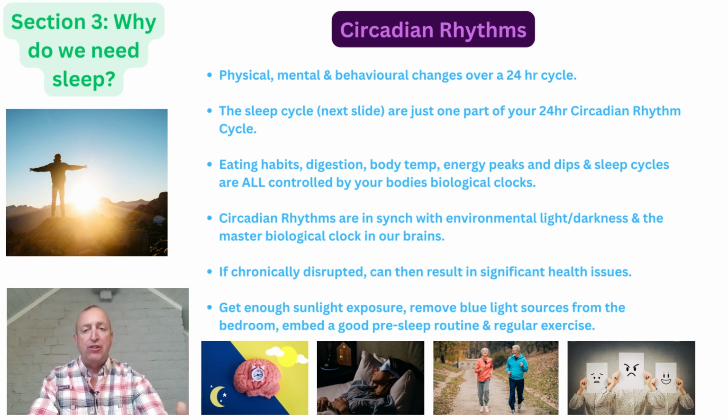You can offset your circadian rhythm simply by having a poor pre-sleep routine, watching blue light before trying to get to sleep, or by having a poor sleeping environment. They all affect your circadian rhythms and offset them. If upsetting your circadian rhythm becomes chronic, so long term, it has further implications on your health, and there's some significant health problems that can arise.